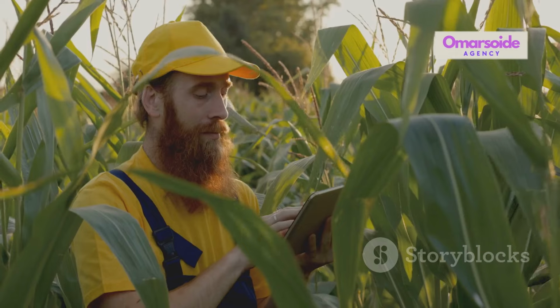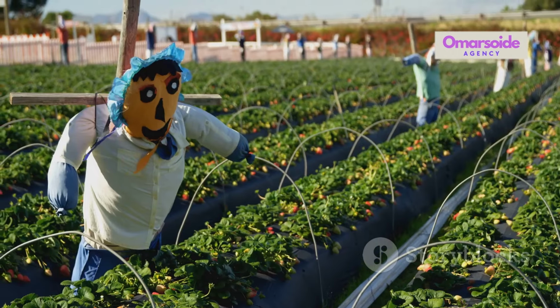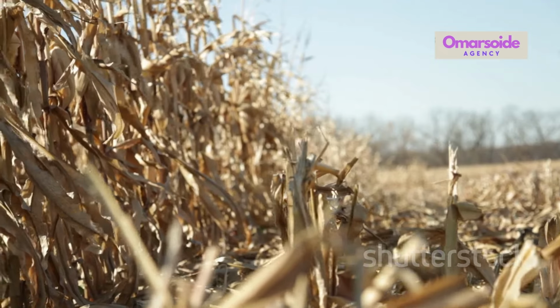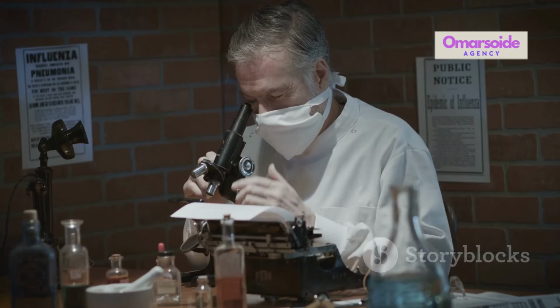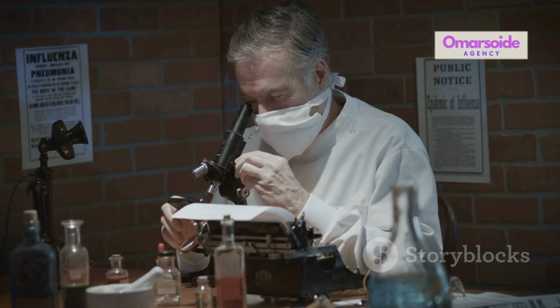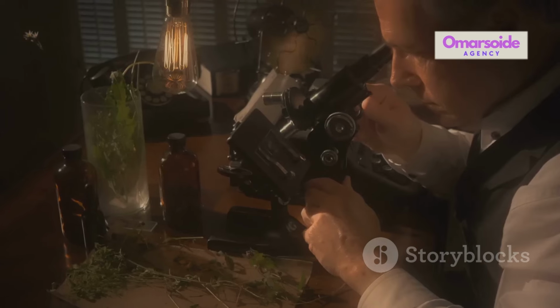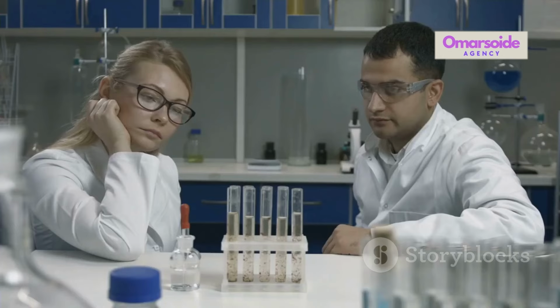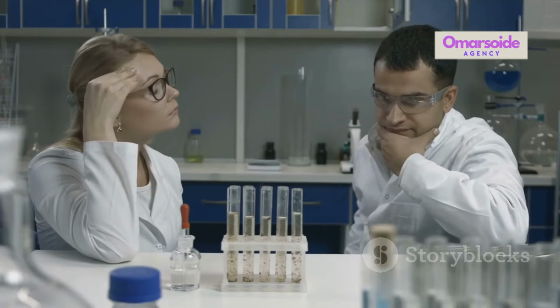The economic devastation was staggering. The emotional toll on those who cared for these animals, immeasurable. It was a true plague upon the land. But then, heroes emerged from the world of science. Two quiet, determined researchers, Edward F. Knipling and Raymond C. Bushland. They worked for the U.S. Department of Agriculture. They were tasked with finding a solution to this devastating problem.